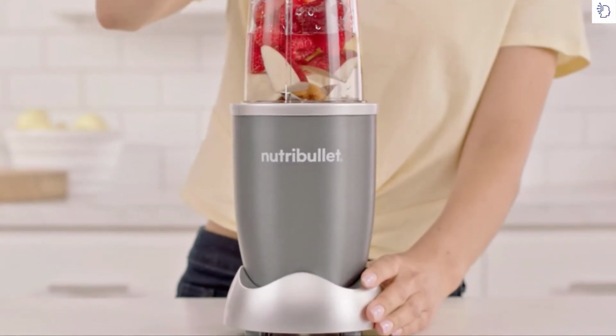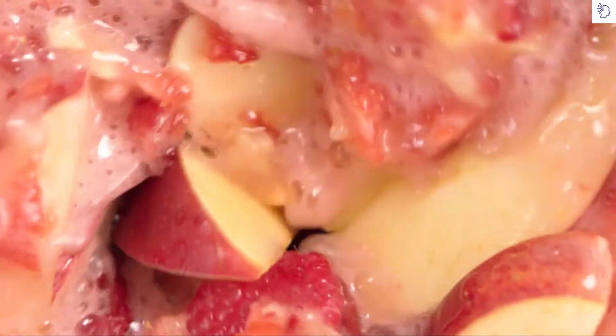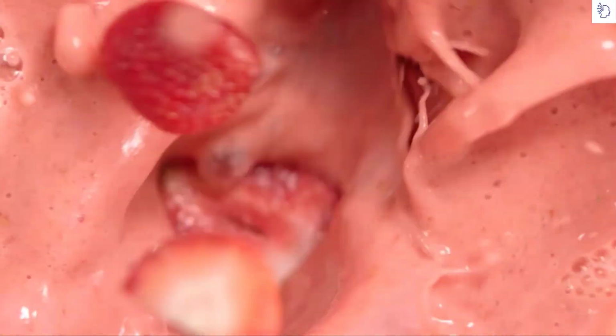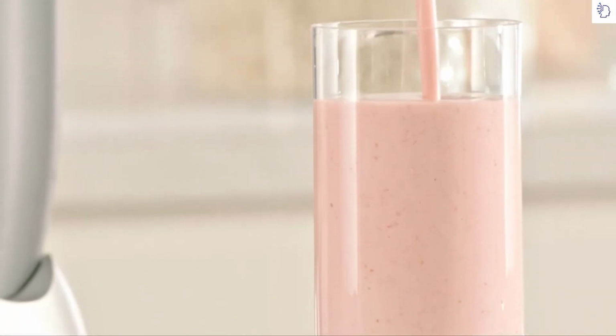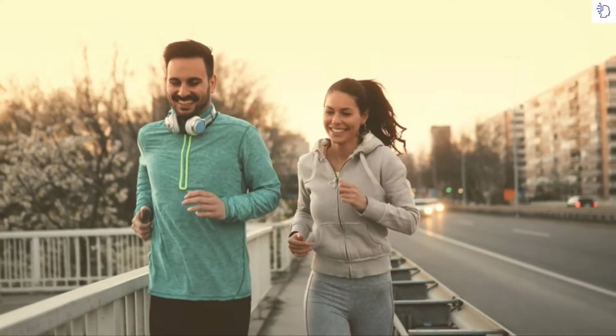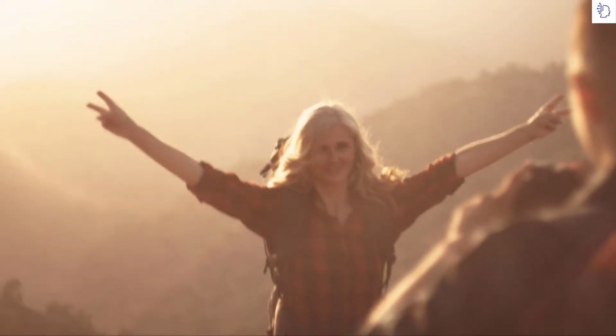The secret is NutriBullet's 600-watt motor, combined with bullet-exclusive cyclonic action that forces everything into the NutriBullet extractor blades, breaking down and pulverizing the stems, seeds, and skins, releasing the essential nutrients trapped inside, taking ordinary foods and turning them into superfoods, giving you the strength and energy you need for a full, active lifestyle, whatever your age.